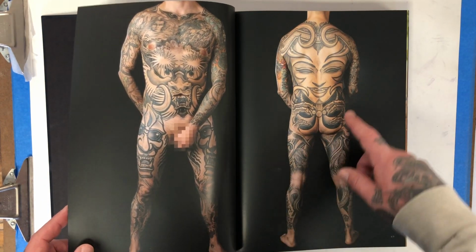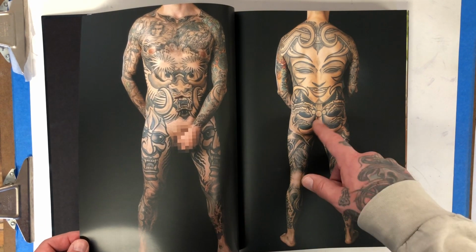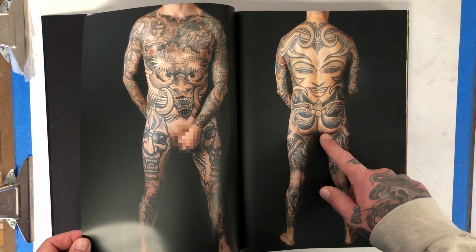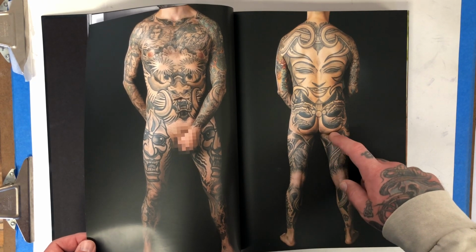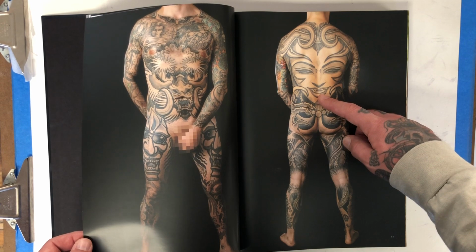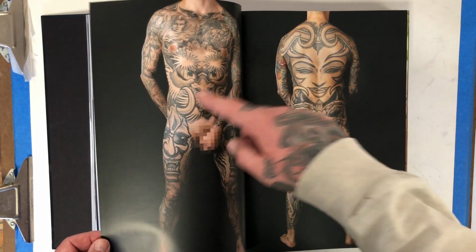Here's some more great negative space. Once again, really saving a lot of time there underneath the butt, so you don't have to go through a lot of that for yourself and for the client. Same thing in here. This was probably fairly quickly done. And once again, we've got a lot of negative space here.